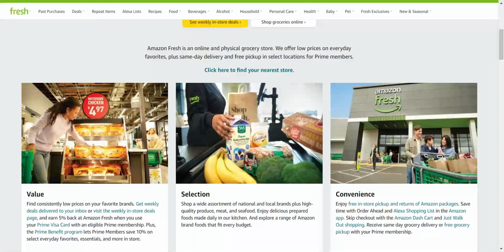Then you have Amazon Dash Carts. This smart cart helps you skip the checkout line altogether. Place your bags in the cart, scan your Fresh QR code in the Amazon app, and start shopping. As you add items to the cart, they're automatically scanned and added to your virtual cart. When you're finished, simply head to the Dash Cart lane and your payment will be processed automatically.